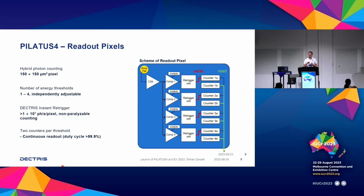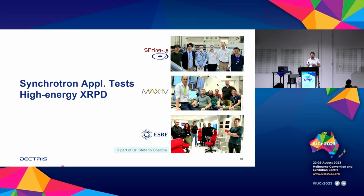So while one counter is receiving the signals for counting, the other counter can be read out. So in this manner, you have a detector that is always active. And the gap between switching these counters is only 100 nanoseconds. By that, you're almost 100% of the time counting and efficient.